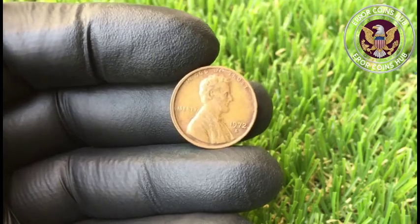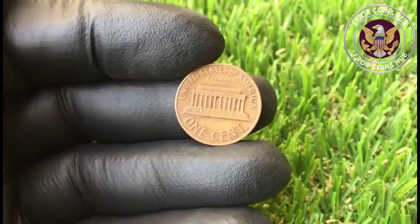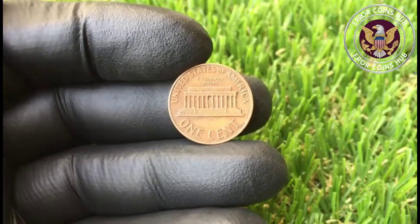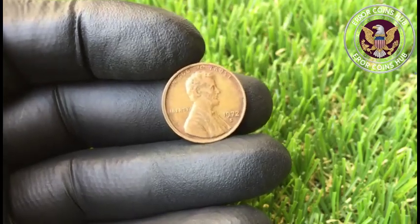You see, the San Francisco Mint was supposed to be producing proof pennies in 1972. These are special collector coins with mirror-like surfaces and sharp details, meant for coin sets that would be sold to numismatists and enthusiasts, not for general circulation at all.